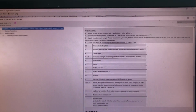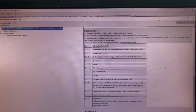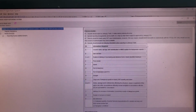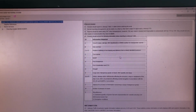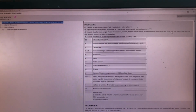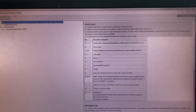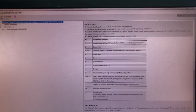They say vessels should report to Gris Nez Traffic 2 miles before entering the area, and reports should be made using VHF voice transmissions. Unlike other requirements, you don't have to send a sailing plan or anything. This is only voice. And if for any reason a vessel finds it impossible to communicate with the VTS by VHF, you can use other available means. You can either call them, fax them or email.